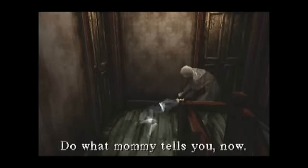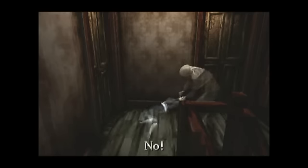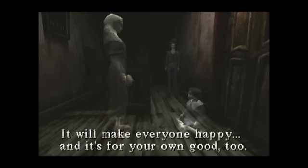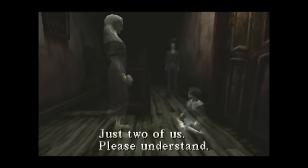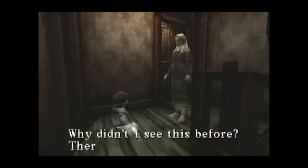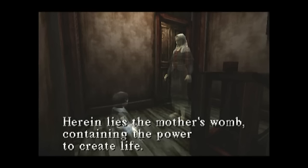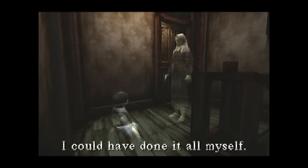Do what mommy tells you now. Mommy tells you to die for your mom. I just want you to lend me a teeny bit of your power. That's all. No. I don't want to do it. It will make everyone happy. And it's for your own good, too. Oh, but mommy, I just want to be with you. Just two of us. Please understand. Oh, yes, I see. Maybe Mommy has been wrong. Mommy! Why didn't I see this before? There's no reason to wait. Herein lies the mother's womb, containing the power to create life. I could have done it all myself. You're stupid! Mommy?